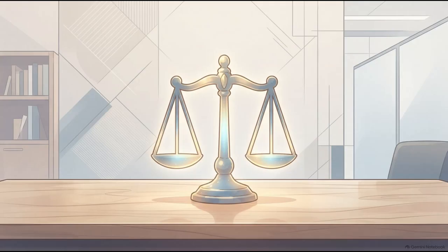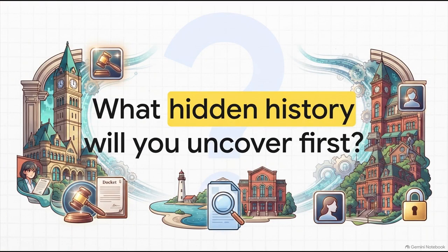Before we wrap this all up, we do need to clearly state this very important disclaimer. The content in this explainer is intended for informational and educational empowerment only. It absolutely does not constitute legal advice. Court rules and fees change all the time, and every single legal situation is unique. For actual legal assistance or advice on how to handle a specific case, you should always consult a qualified attorney in the appropriate state.